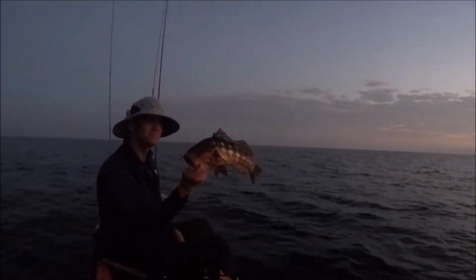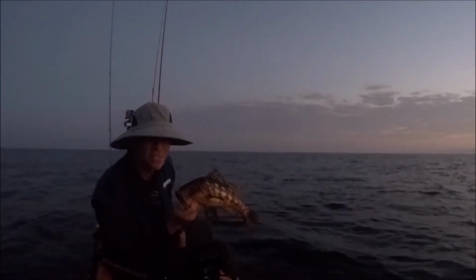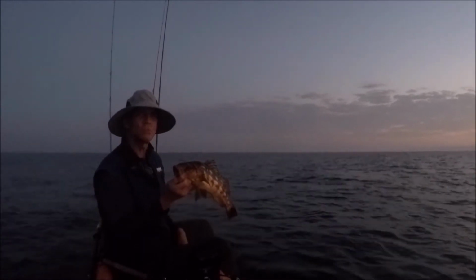Still pretty dark. Catching them on the plastics in 26 feet of water, 65-degree water.